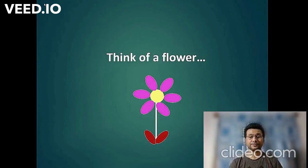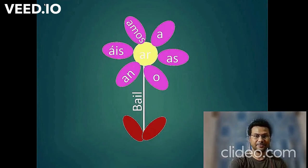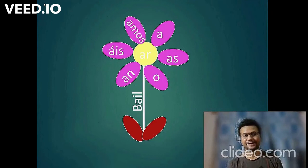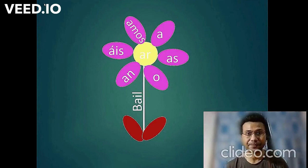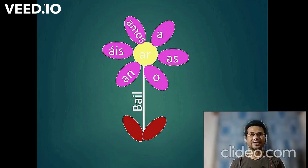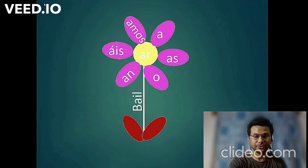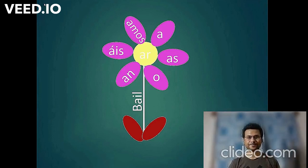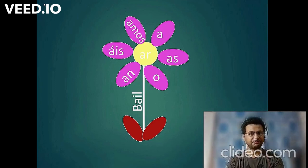Let's think of a flower. You can see the stem. In the stem, this remains constant: bail. And the petals you can see are o, as, a, amos, áis, an, for yo, tú, él, ella, usted, nosotros, vosotros, and ellos, ellas, ustedes. Pretty simple. Put it into this formula and it will get conjugated.